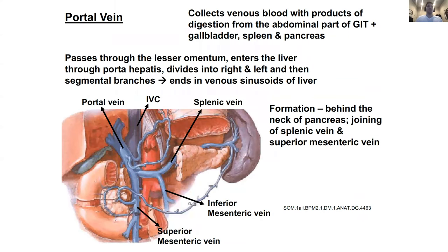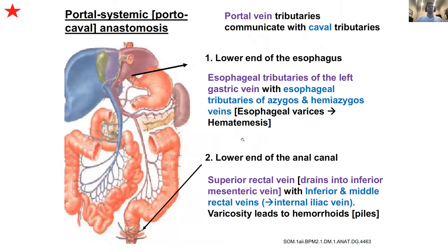Okay, so let's talk about this portal system. Again, remember I said that the inferior mesenteric is going to join the splenic, and then it's going to join the superior mesenteric, then into the portal system. The portal vein is going to go to the liver, and it is going to detoxify all of that deoxygenated blood that is coming from the gut. Okay, so let's look at these. These are super important. They got a star.